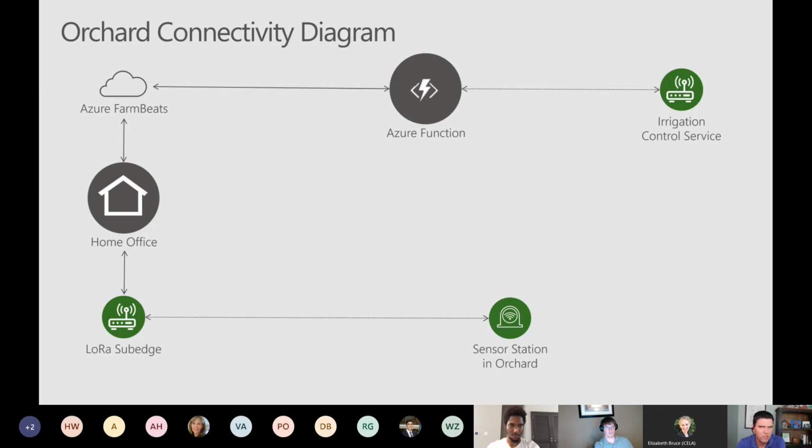The Azure function is pretty simple, which I'll go into later. I just want to show the quick setup. I'm lucky I have a smart irrigation system for my lawn. So I actually kind of hacked it to use it for irrigating my orchard too, because it happens to have an API that I can call. So that way I could abstract out that part of the process.